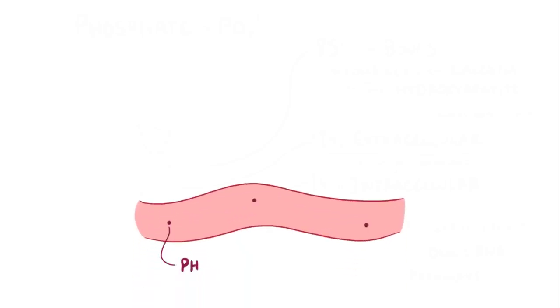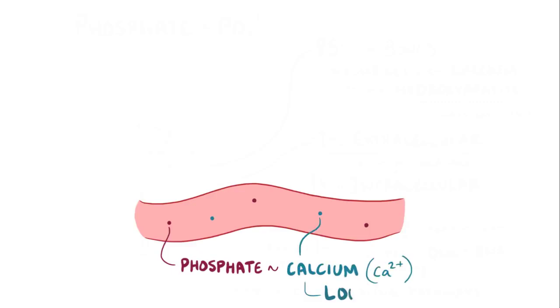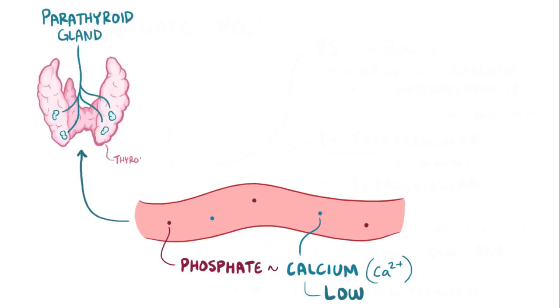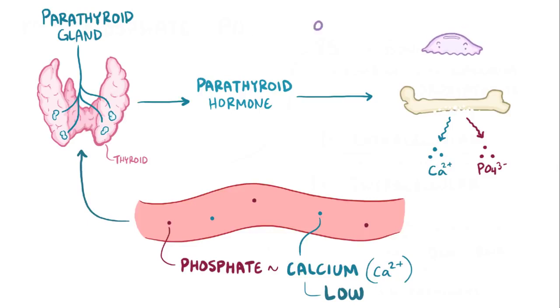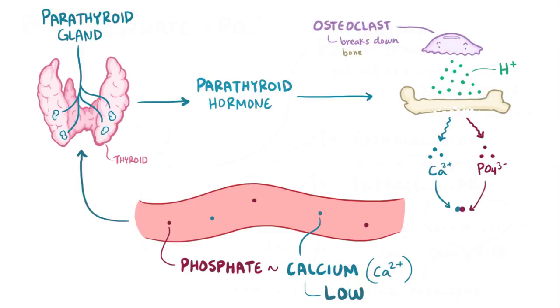Now, because most of phosphate's locked up with calcium in the bones, the levels of phosphate are heavily tied with the levels of ionized calcium in the body. If calcium levels fall, the 4 parathyroid glands buried within the thyroid gland release parathyroid hormone, which frees up both calcium and phosphate ions from the bones. It does this by stimulating osteoclasts, the cells that break down bone, to release hydrogen ions, which dissolves the hard, mineralized hydroxyapatite. As soon as the positively charged calcium and negatively charged phosphate are released from the bones, they grab onto each other again, meaning that the ionized calcium level doesn't really go up much at all.